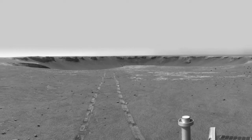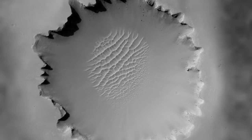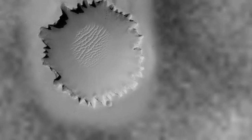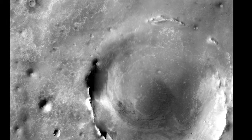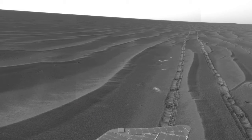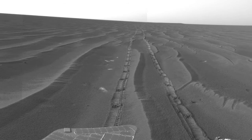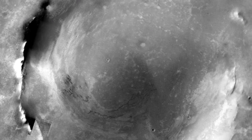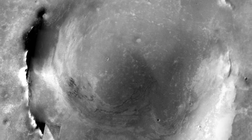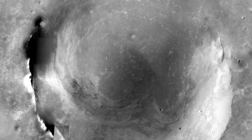Opportunity will be leaving Victoria Crater and heading to an even larger crater. This is called Endeavour, and it's 20 kilometers in diameter, so it's about 12 miles in size. And it's about 20 kilometers away, so another 12 miles in distance. So it's actually further away than all the driving that Opportunity has done in the past 5 years. So it's a very distant objective. It's a very ambitious objective. But scientifically, that's the direction to head.